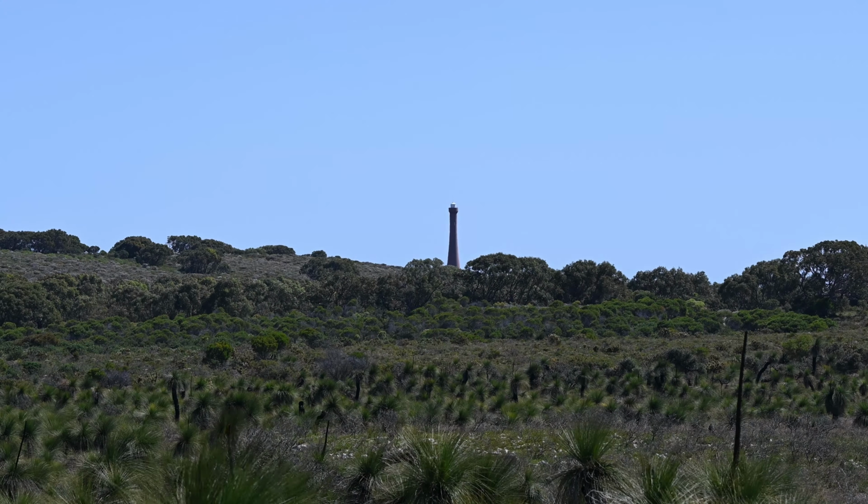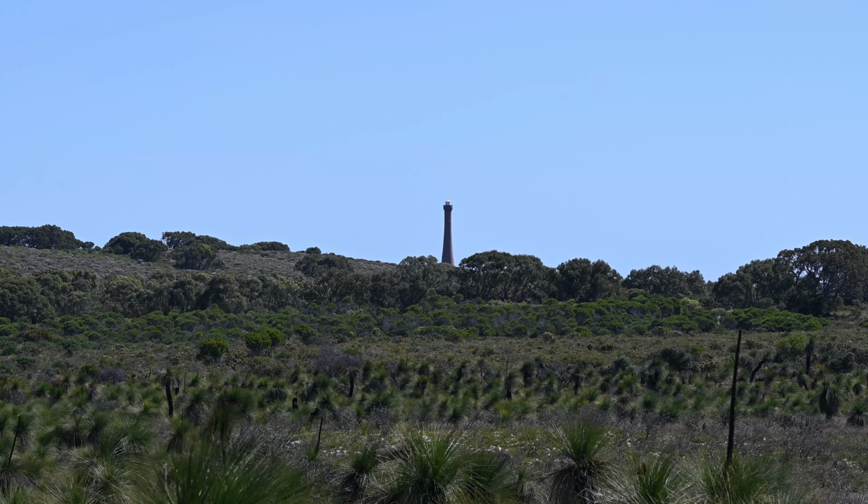Okay, we've come out to the spot that I was talking about earlier, where I'm going to try to shoot the Guilderton Lighthouse with a longer focal length. I don't know if you can see it, but it's back here somewhere along the horizon. At this 20mm focal length I'm shooting the vlog with, it probably looks a long way away, but I want to try with like a 135 or even maybe a 200. Might not work, but we'll give it a go.